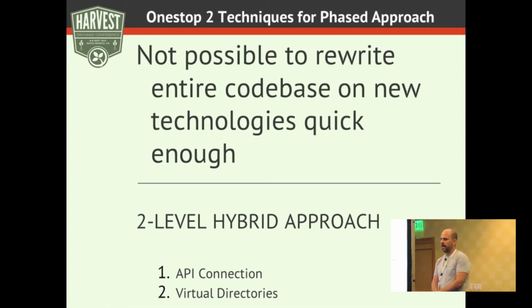So we built a way to keep those existing pages in .NET Forms and have a seamless experience for the user when they traverse through the Orchard pages and the .NET Forms pages. And I'll show a little bit about that coming up here.